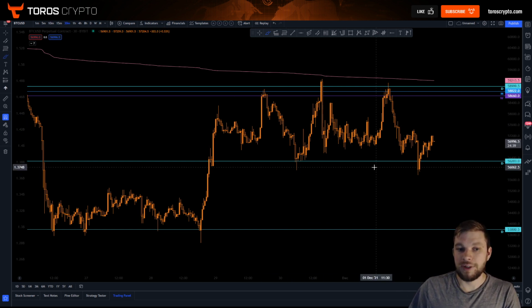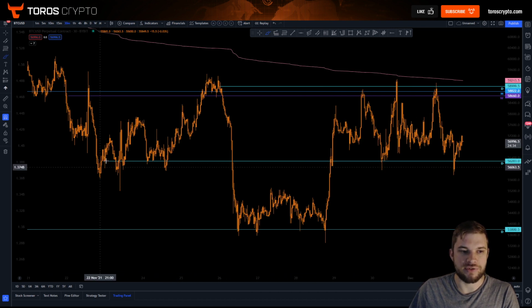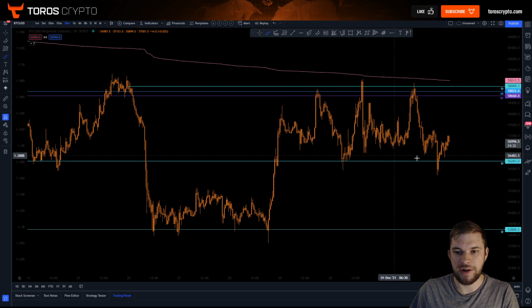So that's just support. This order block, your important daily level, which is from back here, defines the low of the range right now.